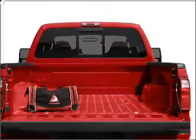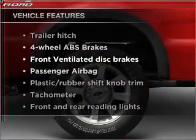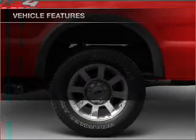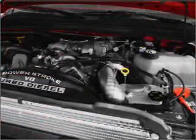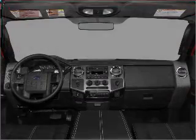Enjoy the comfort of dual temperature controls. Plus, enjoy these notable features that are included in this vehicle: power door locks, power windows, power steering, cruise control, power mirrors, an alarm system, an AM/FM stereo with a CD player, an adjustable tilt steering wheel.